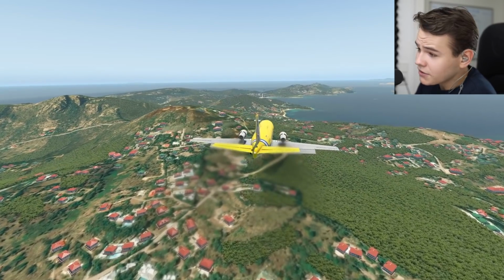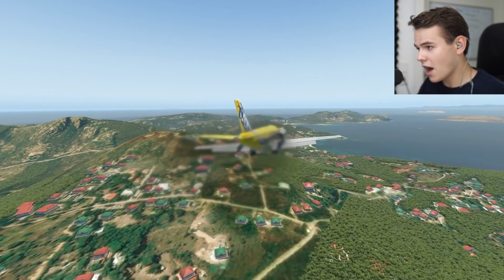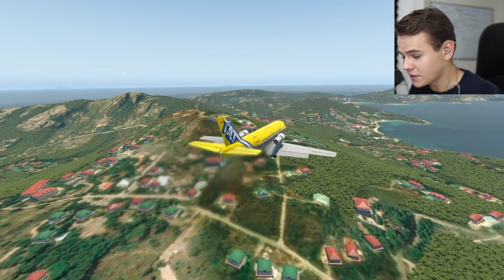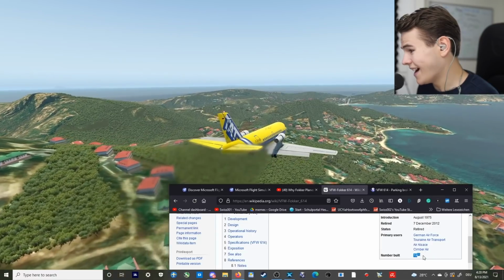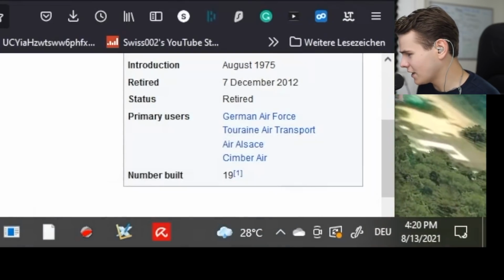That's just really strange because this aircraft was projected to be very successful. People thought, you know, this is gonna have a lot of sales. But it didn't. Yes, indeed. Only 19 were built. And most of them were actually for the Air Force and everything. Some smaller airlines used this one.